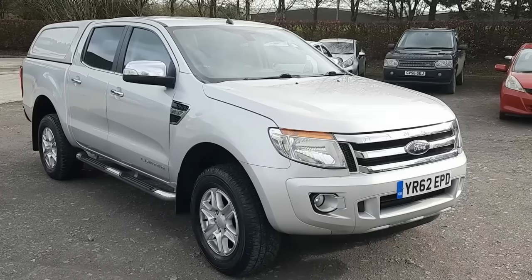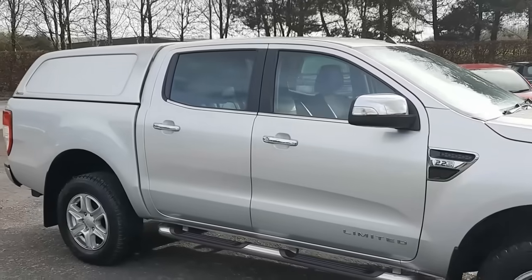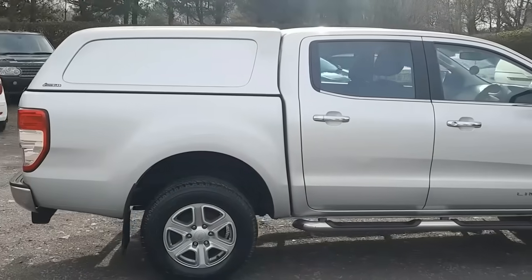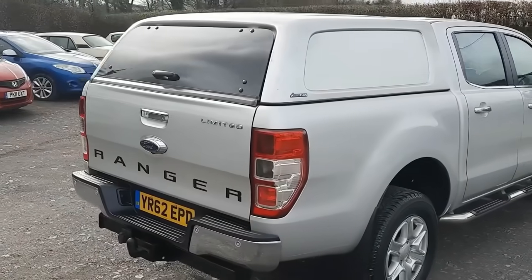Yeah, he's done some serious mileage, but the reason that I have purchased it is because the condition of it is outstanding. It's probably one of the best pickup trucks I've had so far in terms of condition. It's a nicely spec'd out one as well, being the limited. The 2.2 is a chain driven engine, so we don't have a cam belt to look at changing on it. It does have a full service history. Like I said, it's just in really clean condition.